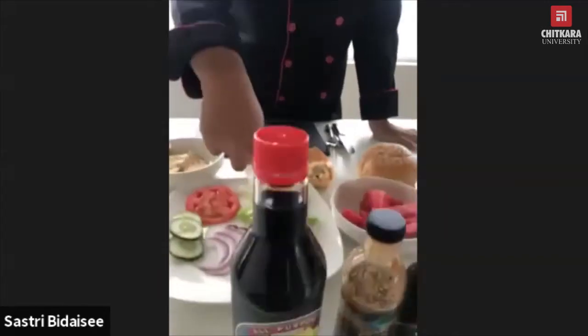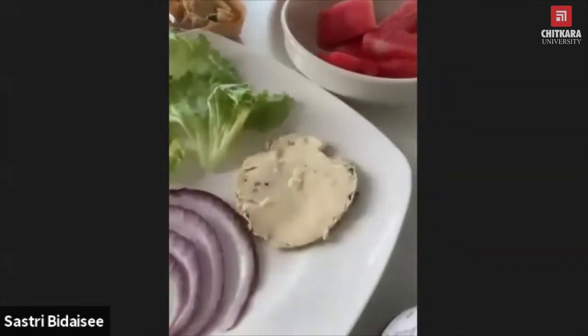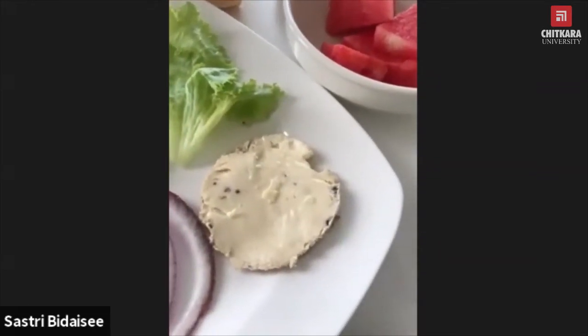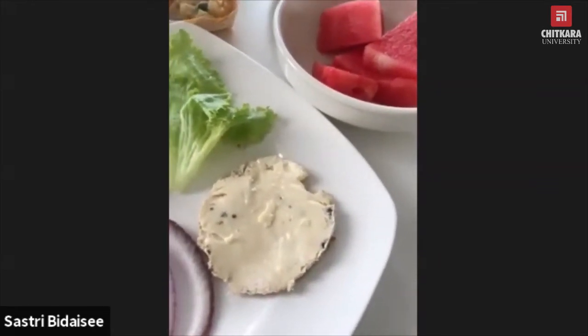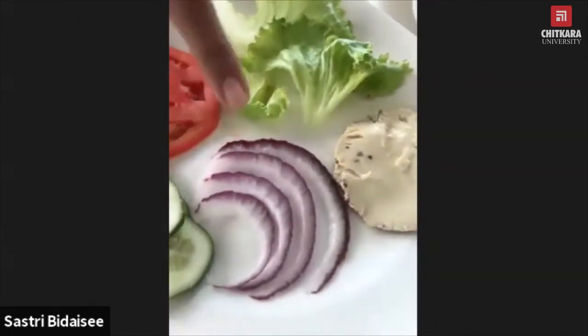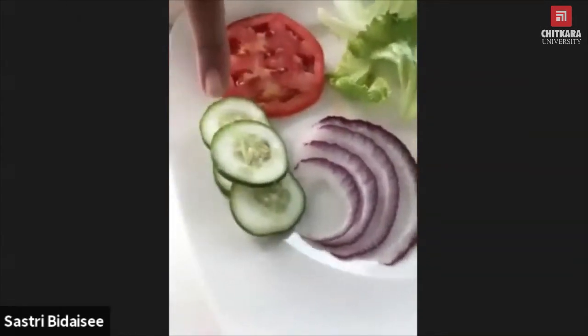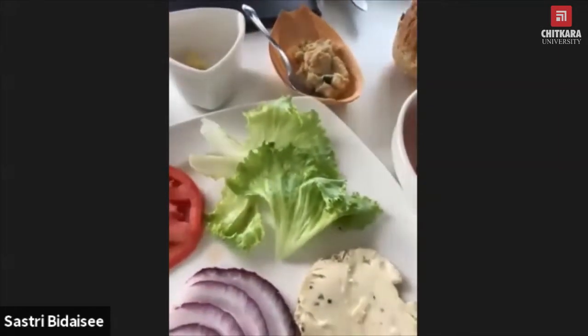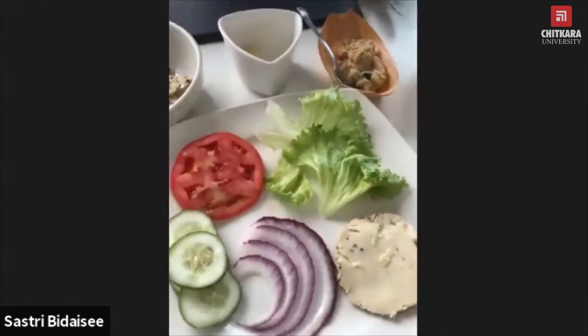This here is cheese. Cheese has a lot of amino acids, calcium, and different things that your body also needs. We have red onions, which is raw, cucumber, tomatoes, lettuce. So you don't have to stick to the recipe as much as it's how I wrote it. You can be innovative and do whatever type of fruit burger you would like.